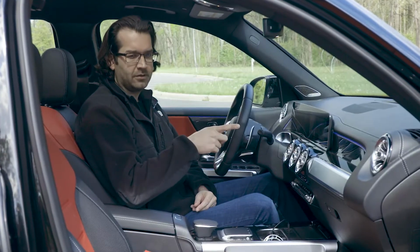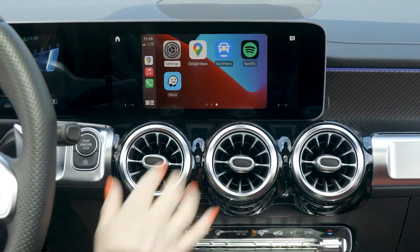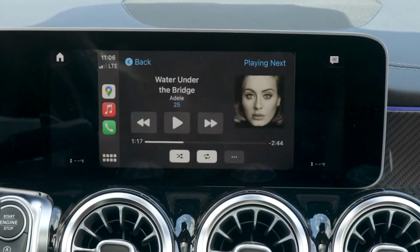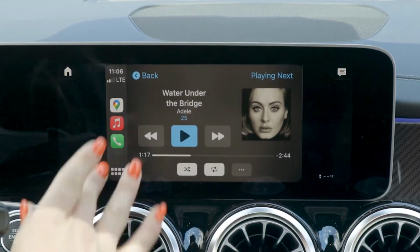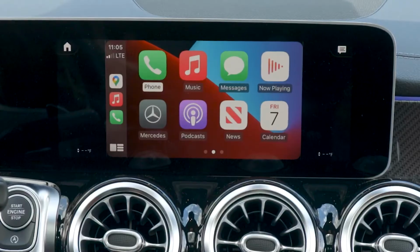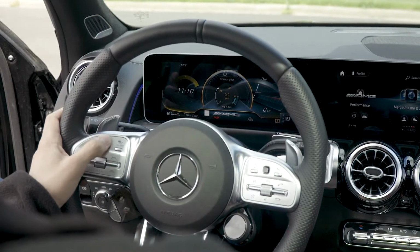I'm less thrilled with the multimedia touchscreen. And that's primarily because I use Apple CarPlay as my primary navigation, audio, podcast, voice to text, and it's limited to a size that is actually just barely bigger than my phone itself. Now, if you don't use Apple CarPlay, not a problem. The navigation uses the full screen, so does everything else. But if you're an Apple CarPlay user, you are going to be let down by how much of the screen is dedicated to CarPlay. The steering wheel is also a mix of ups and downs.